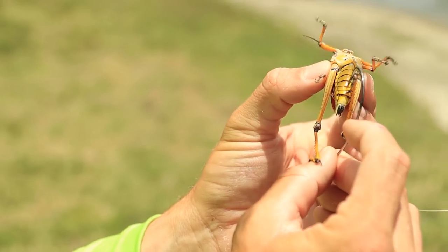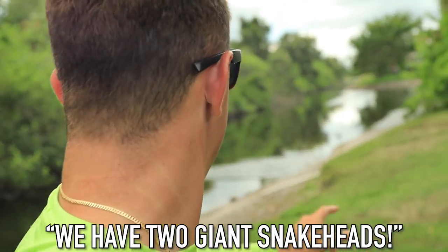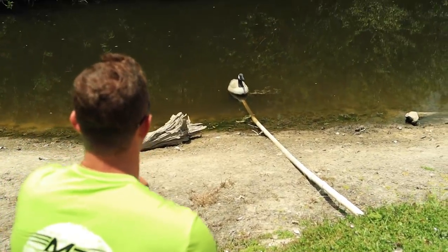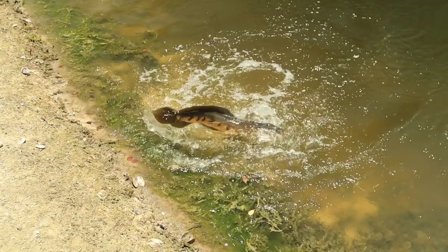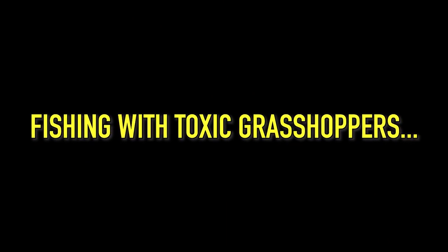Ooh, got him. Hook him right here. We have two giant snakehead. He's right on it. He's about to pipe it. He just ate it. Got him. Oh my gosh, guys. Oh, the freaking grasshopper. Let's go.